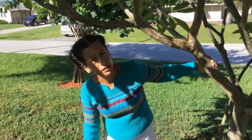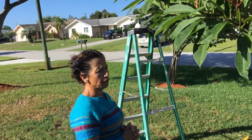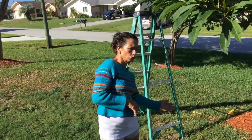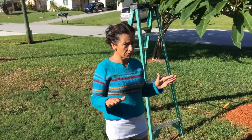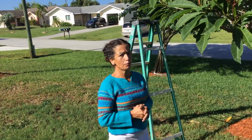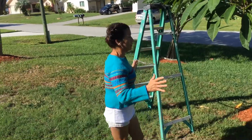So two things. First thing, it depends where you live, okay? Every time in Florida we have a lot of storms. If you live in a place where you have a lot of storms, you have to take care of your tree. How do you take care of your tree? When you know that you're gonna have about 40, 50 winds, you have to protect the tree, because otherwise it will break. They break very, very easily. So every time that we have a storm that I know is gonna be over 40 winds, this is what I do.